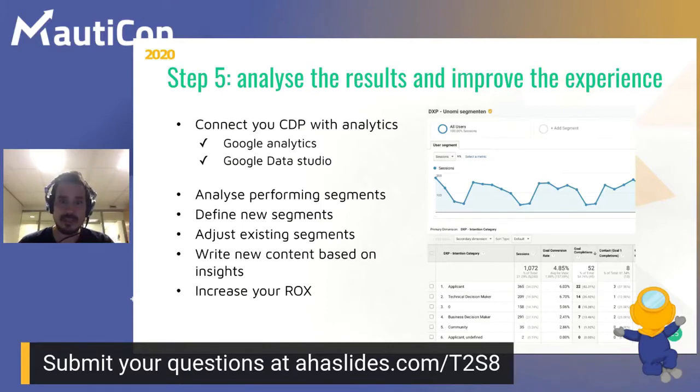So Google Analytics will then be able to segment the data it already has. So for example, if you have set up your goal conversions, and you would be sending the same segment to Google Analytics, it would be able to say, we have X amount of applicants, for example. We had that much goal conversions.